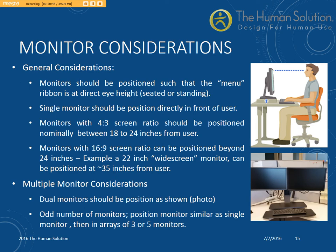When we're looking at multiple monitor considerations, dual monitors should be positioned as I've shown in the lower picture, where the two monitors are butted up against each other. If there are three monitors, or an odd number of monitors, you want your primary monitor to be the one directly in front of you, with the secondary monitors going out from either side. So the monitor you use most is the one in front of you.